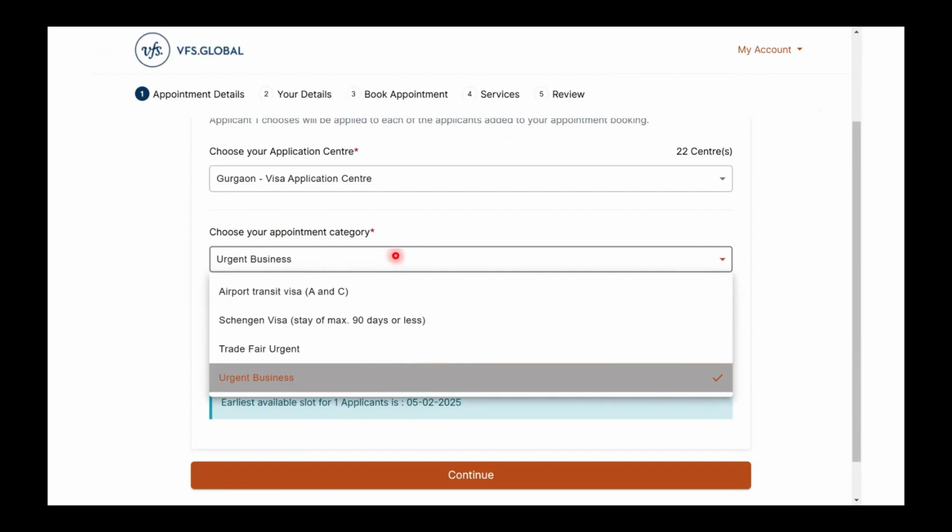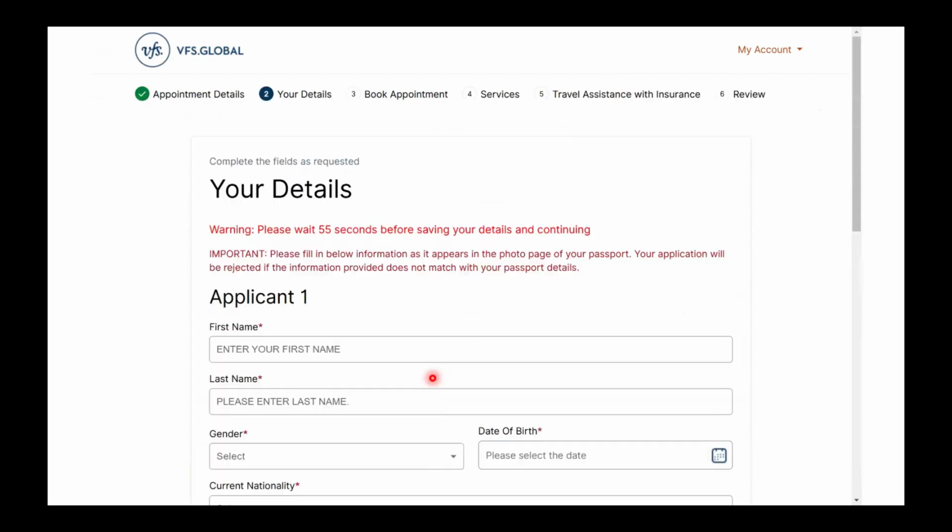Now, when you choose your appointment category, you have to choose whether you are applying for a transit visa, Schengen visa, trade fair, or urgent business. I have already covered urgent visa. This is where you can choose Schengen visa. If you choose Schengen visa or urgent visa, you will see what the dates are. For example, it is showing the earliest available slot is 5th February. Whichever category you choose, it will show you where you're getting an earlier slot, and you can choose that, right? But if you stay too long on this page, this might get stale. You might have to start filling this information again.